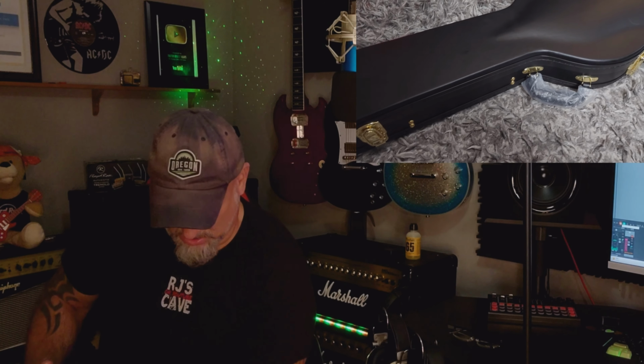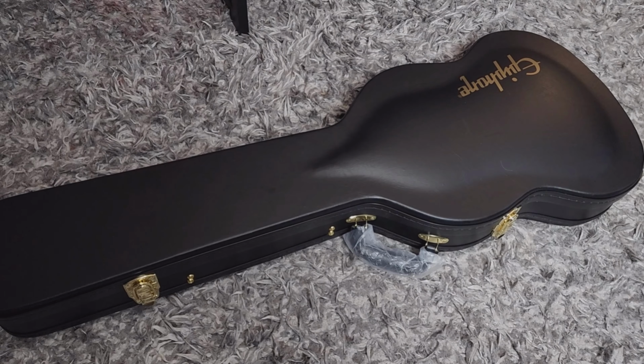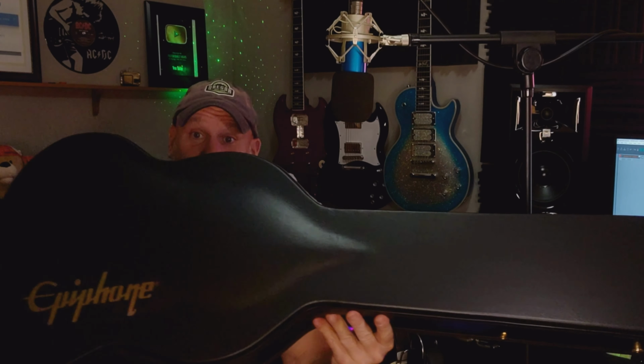Gold latches. Really, really nice. It definitely locks, and it's got the legs on the bottom in gold also. Very nice leathery bound look to it. And let's open it. Let's see what's inside. Tony Iommi, Black Sabbath. Cool guitars. P90 guitar, by the way. At least open that in here.